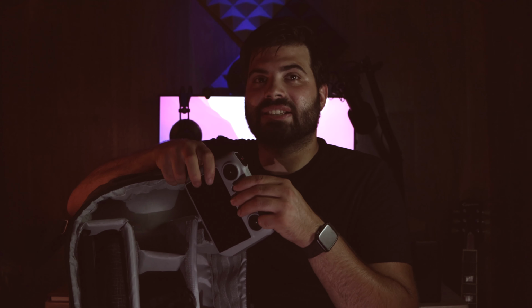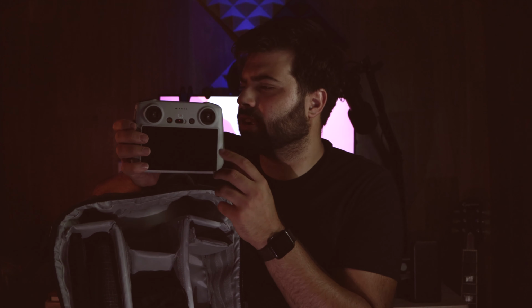Then next to that, basically on the same compartment, I've got the DJI RC controller, and I'm so glad I went for this one instead of the RCN1 one for a couple of reasons, but the main ones being the custom buttons at the back, the fact that you can control the zoom with the scroll wheel, and you also got the integrated screen.